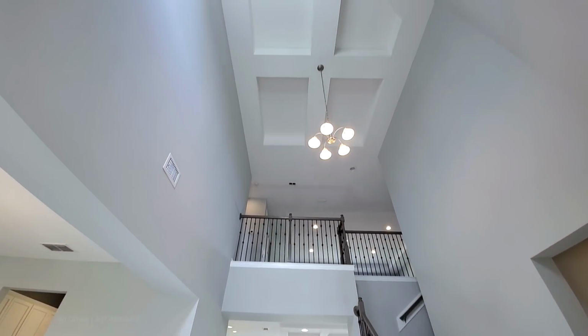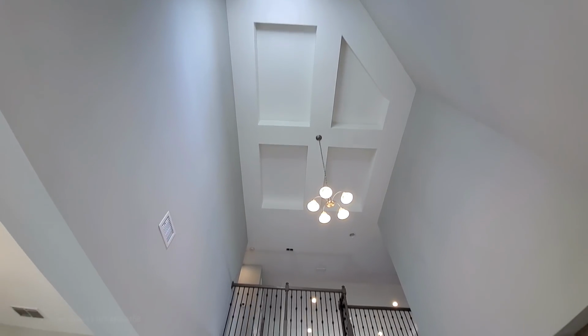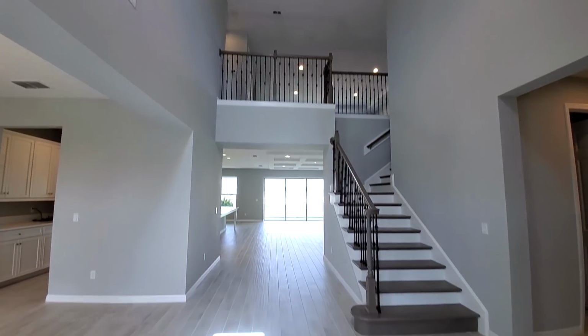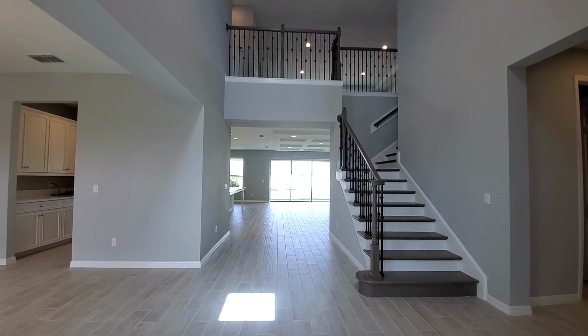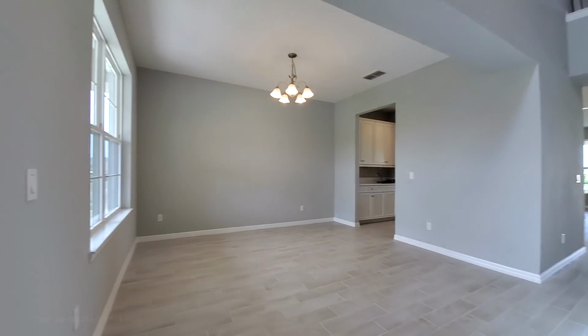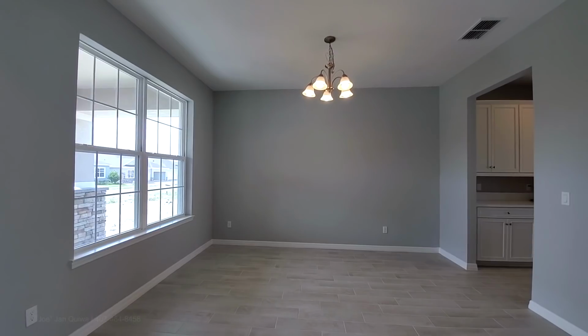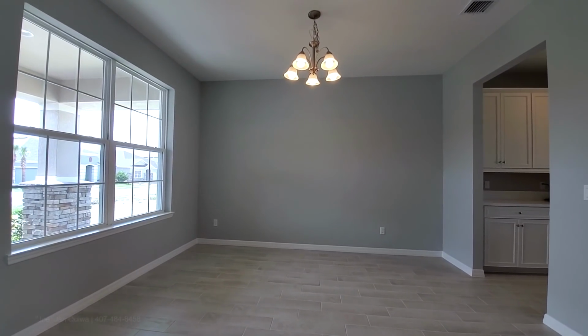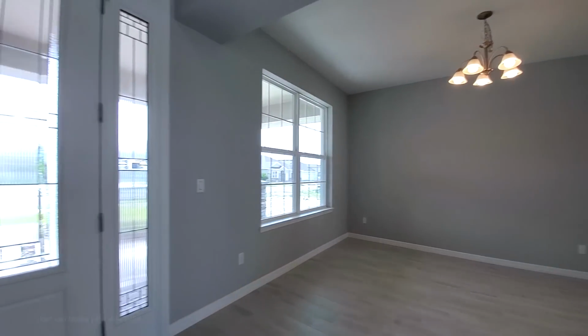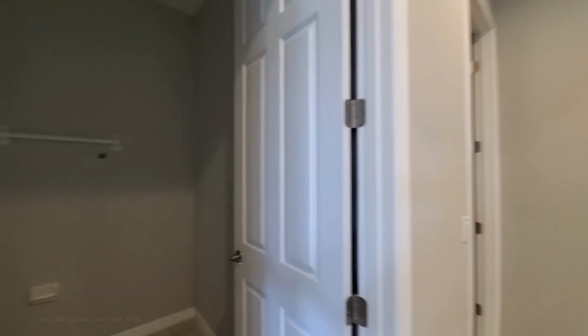So you see this house, it has the tray ceiling package, upgraded rails, hardwood floors in the main area here, wood look tile floors throughout. This right here in the front of the home is your formal dining. Right behind me, this standard would be your flex space office den, but they converted it into a 3-car garage.